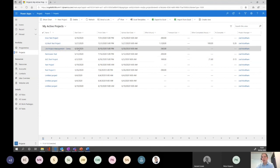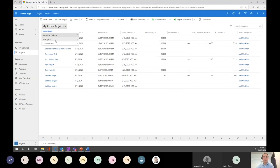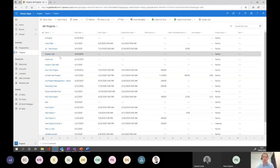But effectively, then you're able to track all your projects. These are all my projects, and then I'm able to use views to see all of the projects across the portfolio. So you can see all the other test projects and dummy projects in the tool itself. Okay.